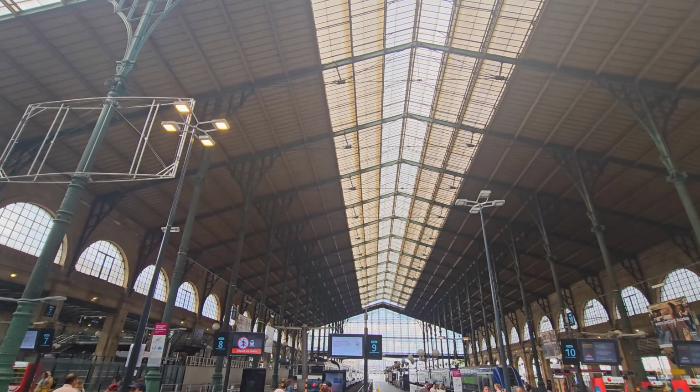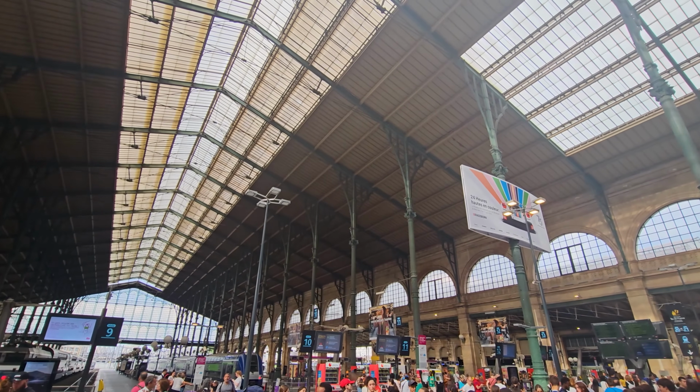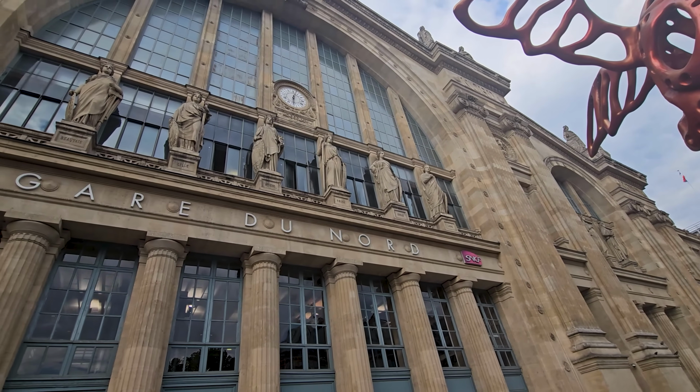Upon arrival at Paris Gare du Nord station, passengers find themselves in the heart of the French capital, with easy access to its world-famous landmarks.